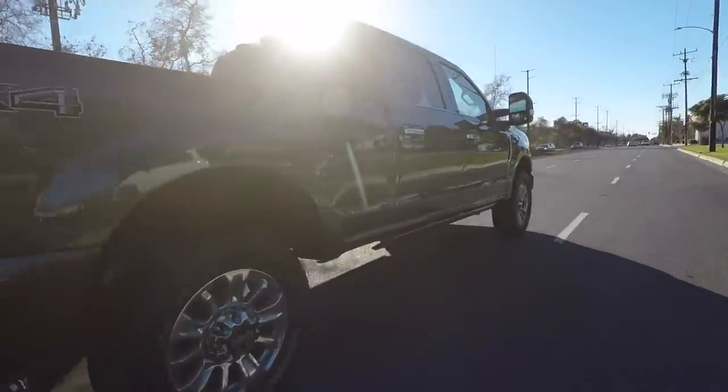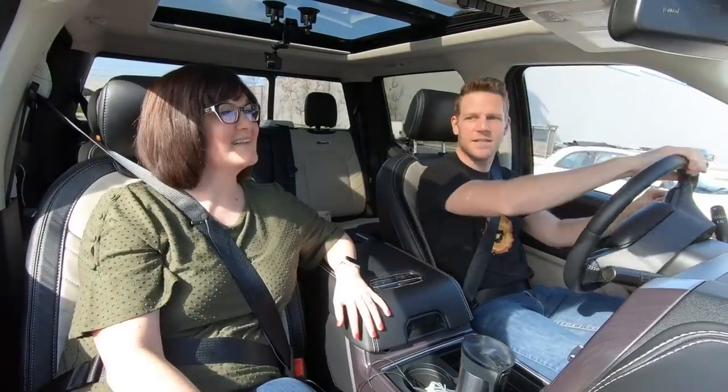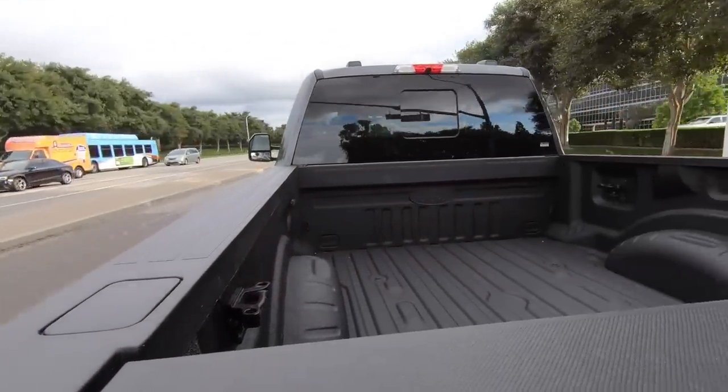All right, so you've had the Super Duty experience. Are you all right? It's okay. All right, back to our normal positions. In total, the Ford Super Duty is a truck built to do truck stuff. If you don't want something that drives like a truck, don't buy this truck.